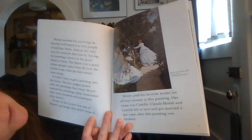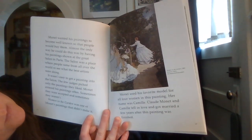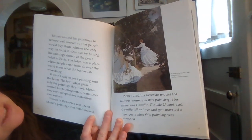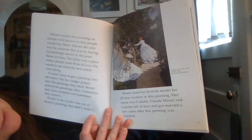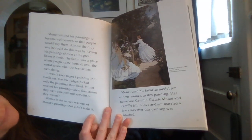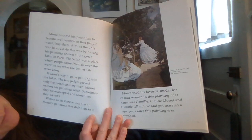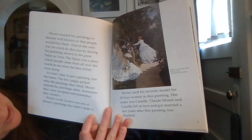Monet wanted his paintings to become well known so that people would buy them. Almost the only way he could do this was by having his paintings shown at the Great Salon in Paris. The Salon was a place where people came from all over the world to see what the best artists were doing. It wasn't easy to get a painting into the Salon. The few judges picked only the paintings they liked. Monet entered his paintings often. Sometimes they were accepted, and sometimes they were not.